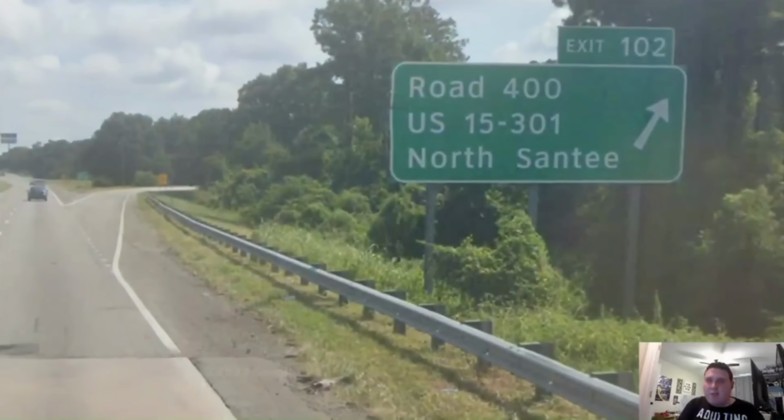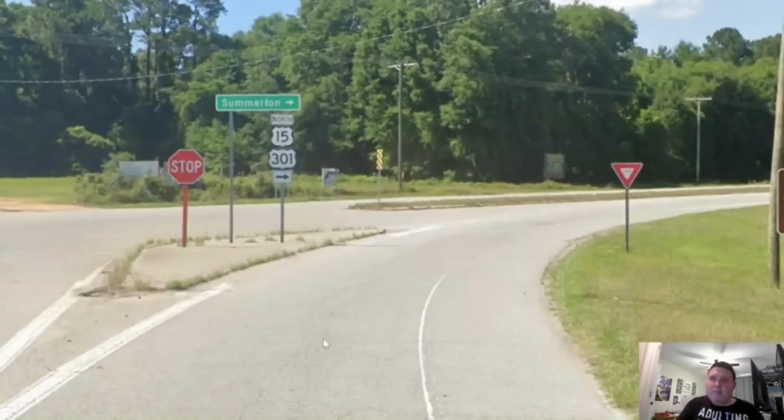And we're now splitting off from Interstate 95, and for some reason, County Route 400 is getting billing over US 15 and 301? No, South Carolina, please change this. And after splitting off from Interstate 95, we get our very own control city, and we're now signed for Summerton. No, Summerton's a ridiculously small town where 15 and 301 split off from each other. Either do, I don't know, Sumter or Florence, not Summerton.